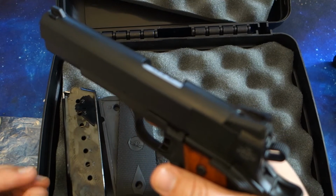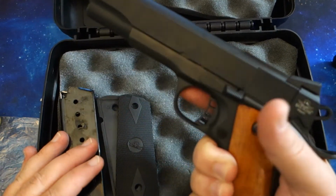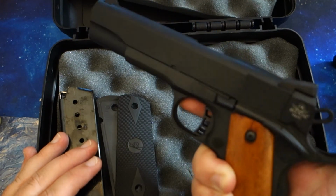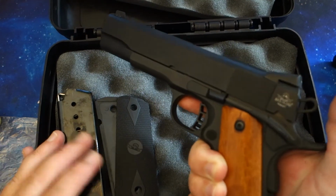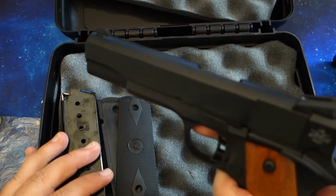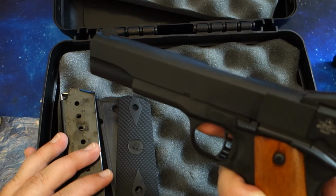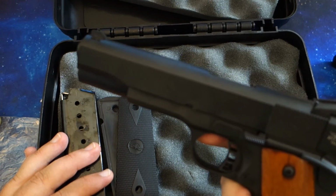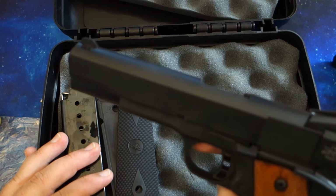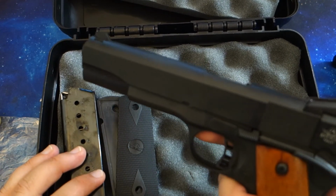So like I said, I literally got this less than an hour ago. I haven't had a chance to take it out to shoot yet, but we definitely will be doing that at some point. So anyways, if you have any questions, let me know. If you want me to inspect anything with this gun, let me know. I've never owned a 1911 before, so definitely will be getting some time with this and giving you some impressions from somebody who's only ever really shot a 22 before.